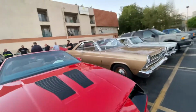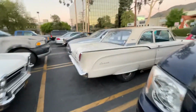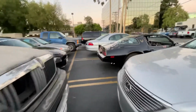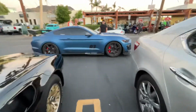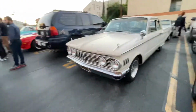Some Armenians on the left side. A Ford. A Comet. I've never seen that one. I don't know what that is. Some old cars from the movies. Ooh, that looks like a nice car. I mean, all of these cars are nice. Oh, look at that, the Cooper. I didn't even notice the Cooper was here.